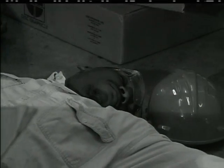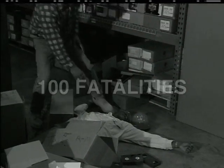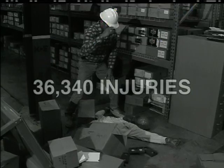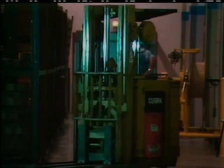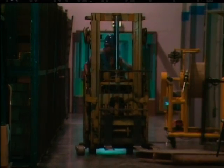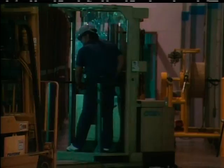Every year, powered industrial truck accidents cause approximately 100 fatalities and 36,340 serious injuries in general industry and construction. Most are the result of operator error. A powered industrial truck is a complex tool. To avoid accidents, operators must have the physical and mental ability to operate these machines safely.